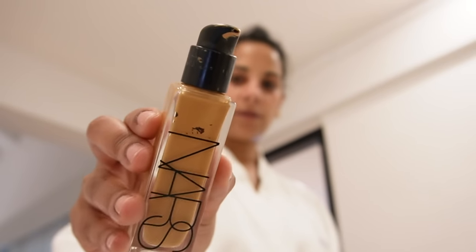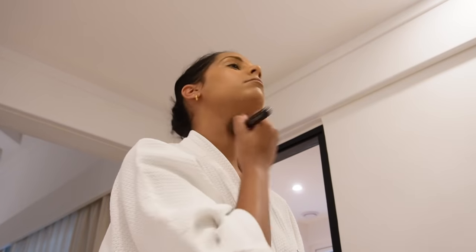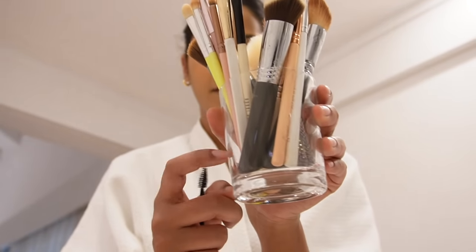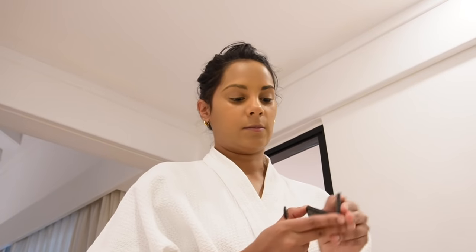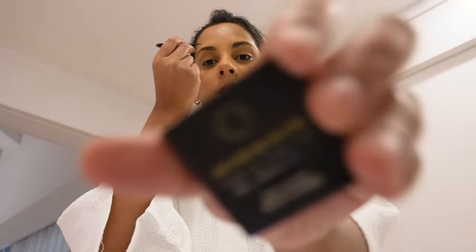This is my favorite foundation and I'm almost done. But I had to bring it because I think it's so perfect with the weather here. So, by the way, I love taking the glasses that they offer at hotels and using it as my brush organizer. For brows, I'm using this.